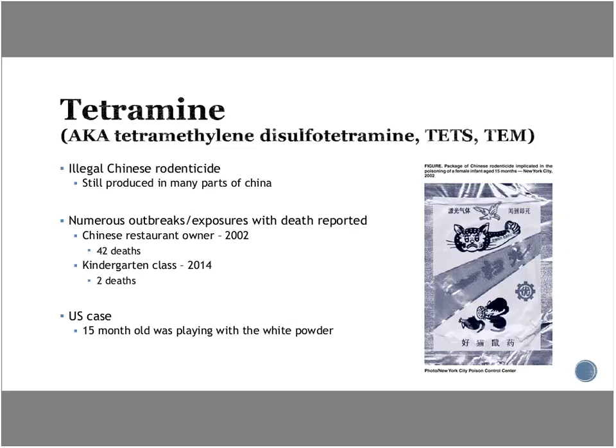It's probably the most famous one is this Chinese restaurant owner that essentially added tetramine to his competitor's food. His competitor owned some type of pastry bar. So 300 people were poisoned, and there were 42 deaths. And just to show you the swiftness of the Chinese judicial system, the person who did that was executed 1 month later. And then another outbreak in China was a kindergarten class.